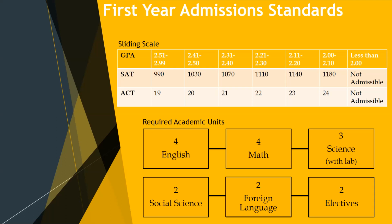And we do, of course, require your high school transcript to be submitted with your application. And the first thing we're really looking at when we receive an application is your required units. So how many classes have you taken? What classes have you taken? That's the first thing we're looking at, which you see at the bottom of the slide here. So these are what, again, the state deems as the required academic units.